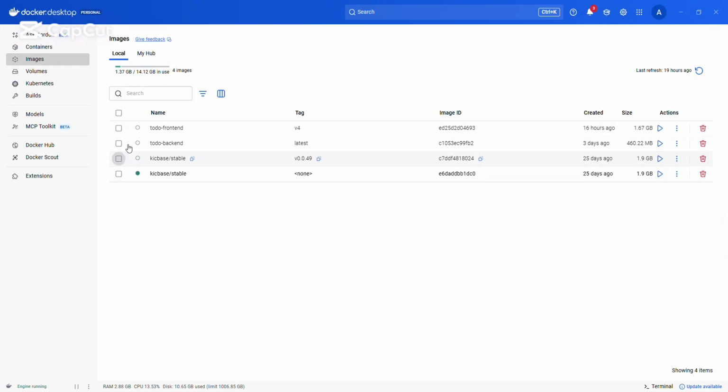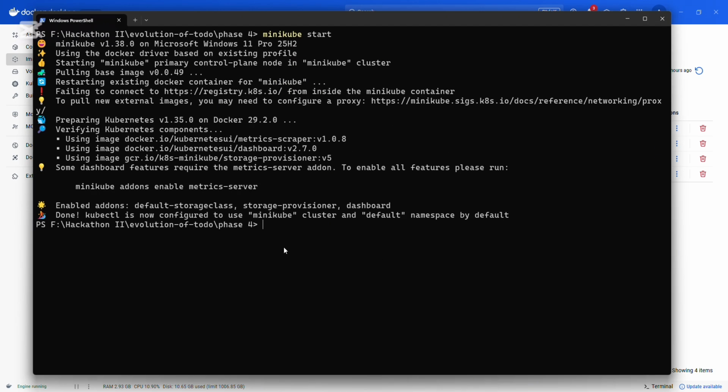Hello, my name is Asim, and in Phase 4 I have successfully deployed my Todo application as a cloud-native system on a local Kubernetes cluster using Minikube. This application follows a modern microservices architecture. The front end is built using Next.js, and the backend is built using FastAPI.